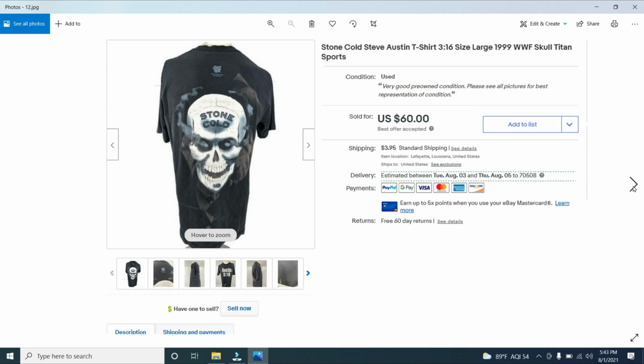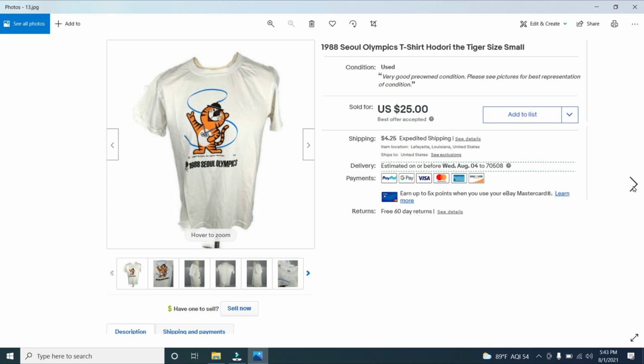This is a Stone Cold Steve Austin t-shirt from 1999. It sold for $60. I bought about 25 vintage t-shirts at a garage sale. I paid $1 each, and again, this one sold for $60. Here's another one that I bought at that same garage sale. This is from the 1988 Seoul Olympics, and it sold for $25.